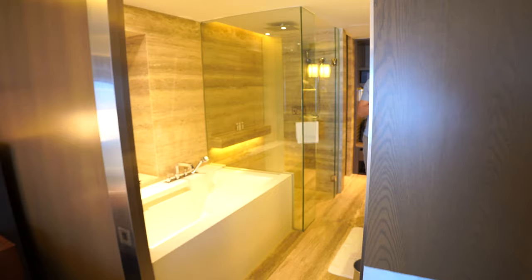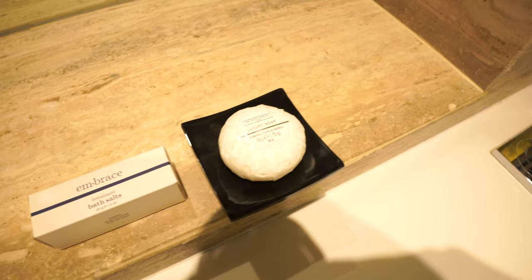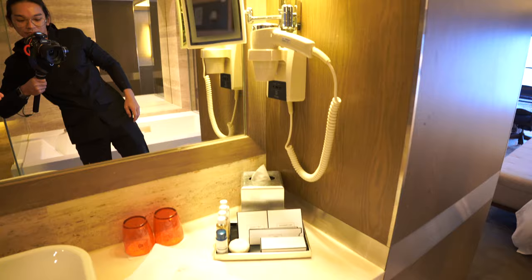So once you come into the bathroom, there's actually a very sizable bathtub. It looks really deep, and the amenities that they use are by the White Company. So they have the soap, they have bath salts by Embrace, and it looks really decent, I must say, the bathtub. And then there's one wash basin here. And then the bathroom amenities are presented in a tray just in front of the box of tissues.